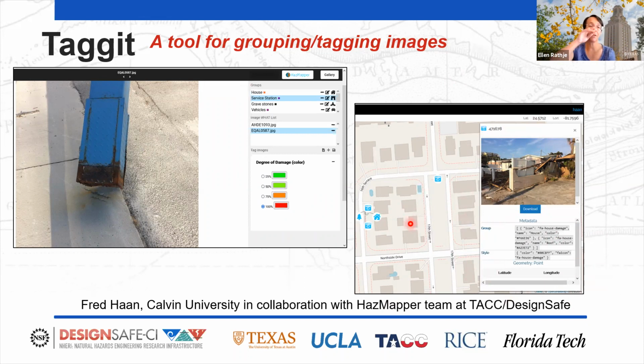So we're looking for this to take the use of imagery for data analysis to the next level, because now all these tagged images, not only can you view them in HazMapper, but you can download a CSV file that describes all of the metadata and all the imagery and tags, and therefore that could be input into a machine learning model, for instance.